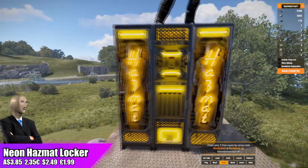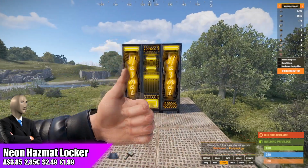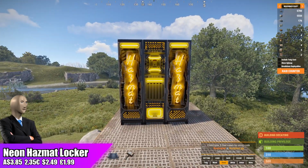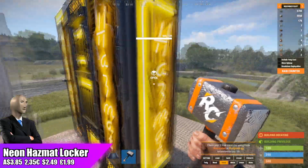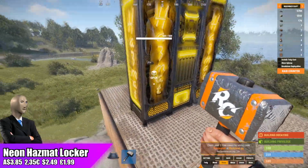However, the full kits performed quite well on day one, so it'll likely perform quite well on day one as well. I don't think it's going to perform as well as the full kits, and I do think the full kits has probably had a little boost because of this continuation, but I do still think the Neon Hazmat Locker can make you some money.